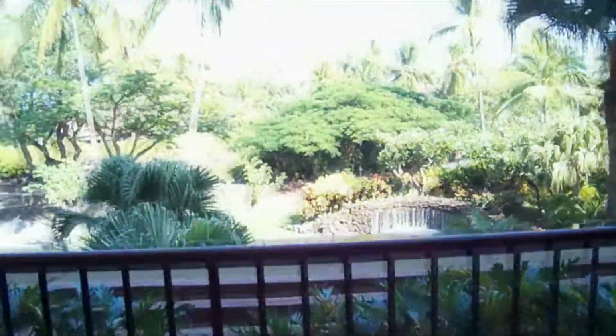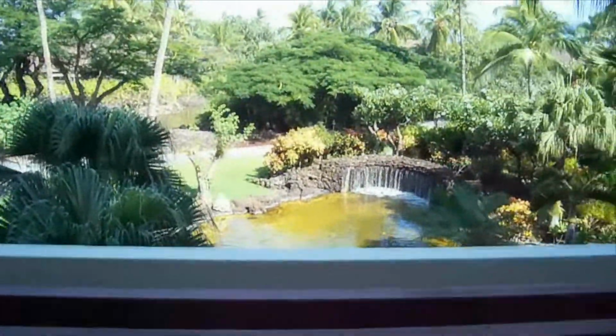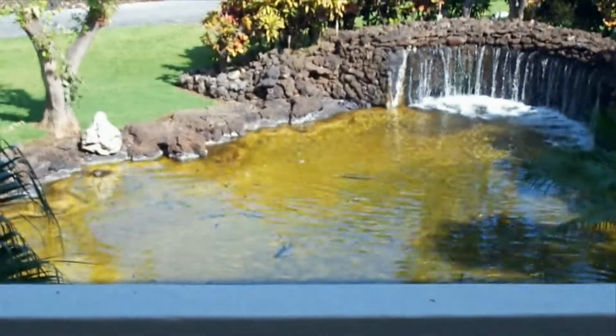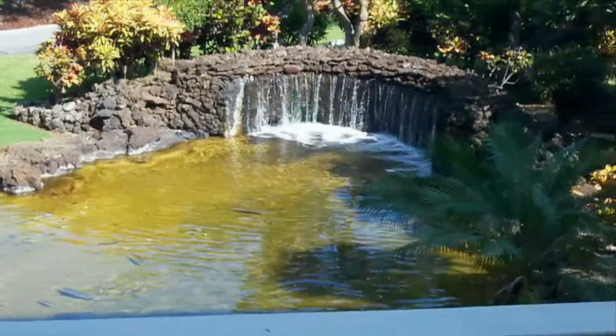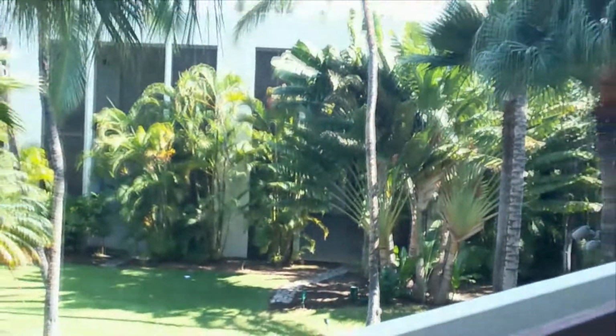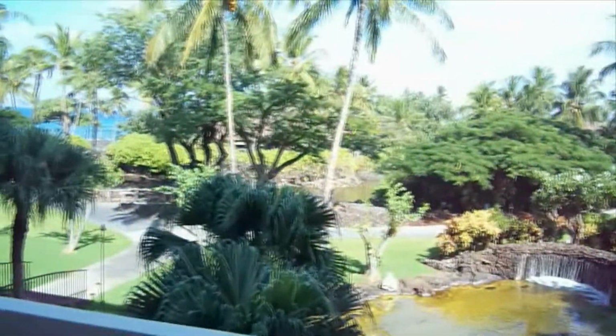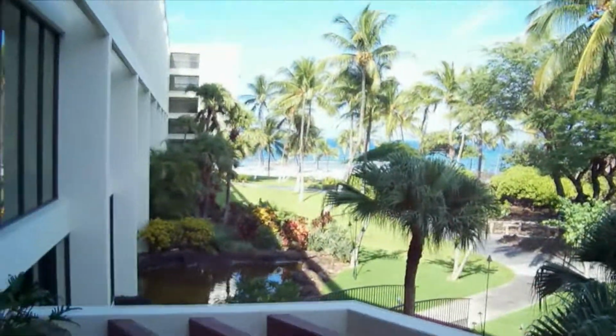And let's have a look out here. Ooh, little water feature. Look at that. Little fishies again. Lots of varieties of fish here. A little water feature. And there's a testicle. And a little mini forest walk. Let's head on over to the other side.